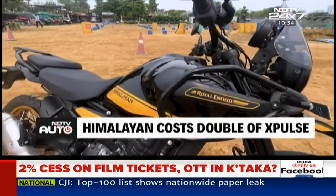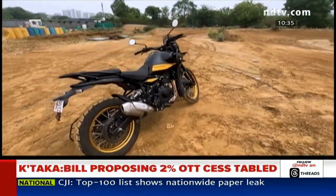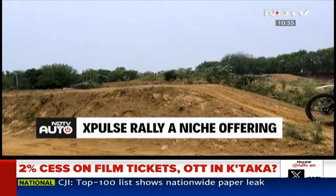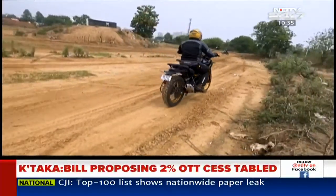The Himalayan, this particular model that we have, is around 3 lakhs ex-showroom, and twice the price, like you said. But the XPulse, particularly in the Pro variant, is a very niche product. It's meant to do just one thing, and that is go off-road on sections like these, on trails like these, while the Himalayan is more of a multifaceted motorcycle. That's where the Himalayan shines.